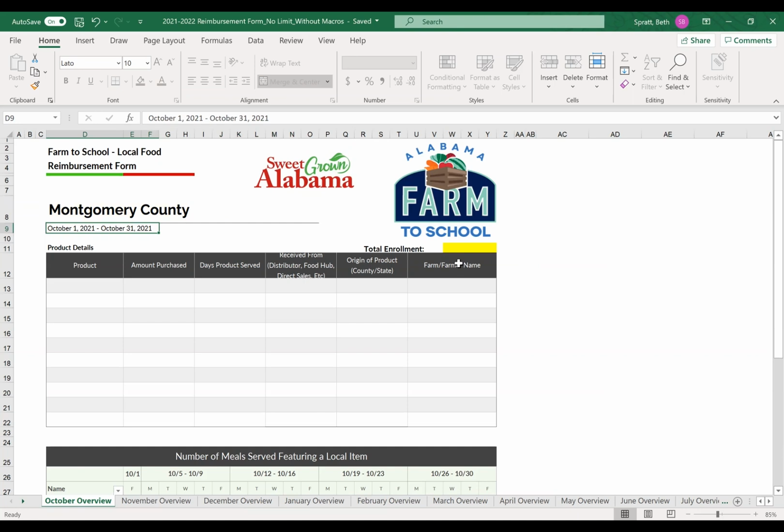The next thing that you would want to fill out is your total enrollment numbers. Now, this you will have to input every single month because we know it's going to change, and this just kind of helps us keep track of how many students you have enrolled and what your potential payout could be.